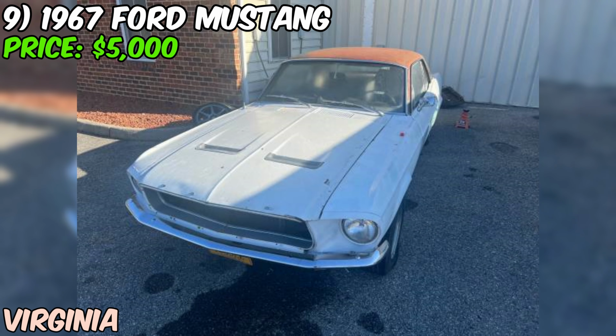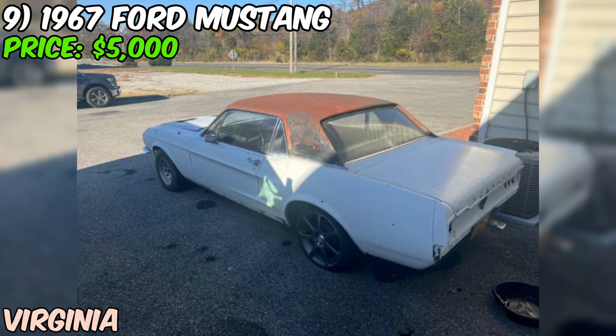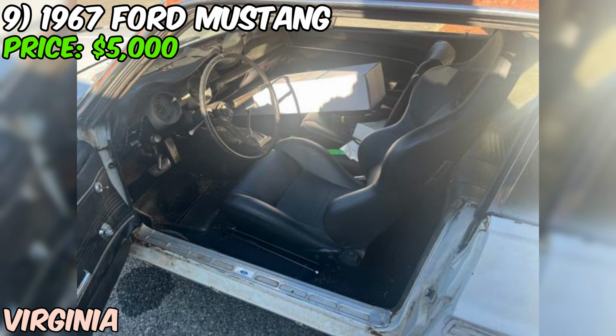As for the exterior, the car is white in color, which is a classic look for a Mustang. However, the seller doesn't provide much detail about the overall condition of the paint or body, so it would be wise to request more photos or information to get a better sense of what you're working with.